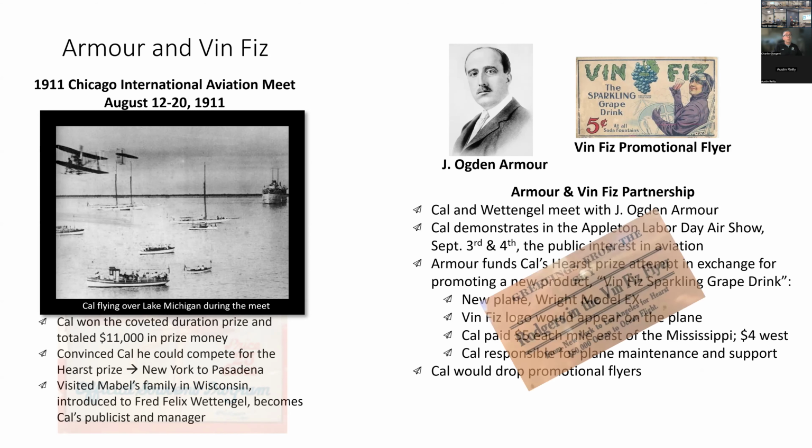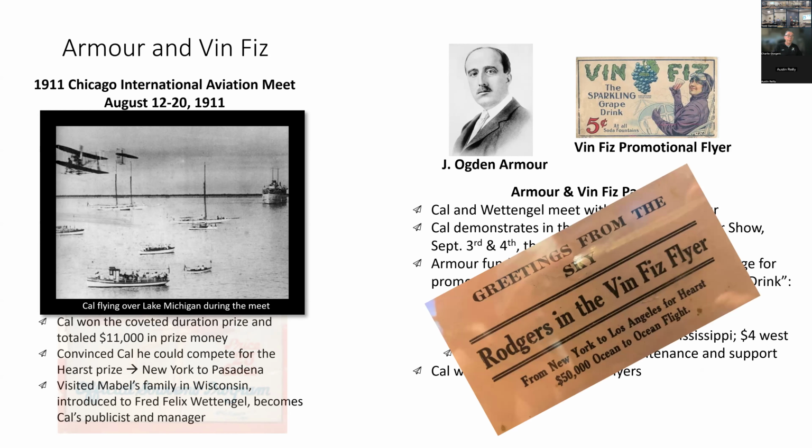Now, Cal will drop promotional leaflets as he's flying as well. In fact, this is a picture of one of those promotional leaflets that I took last year when I was at the Smithsonian Stamp Museum.